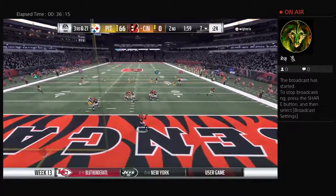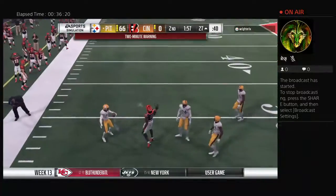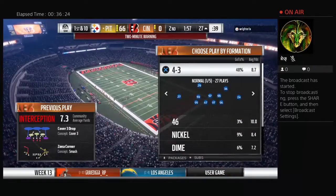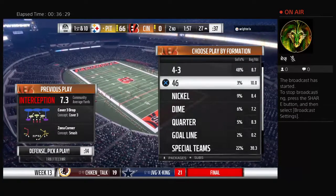Out of the gun, it's Dalton. And my goodness, another interception. Snags it for the pick. 1:57 to go in this first half. We'll come back to Cincinnati after this.